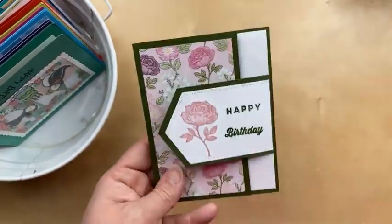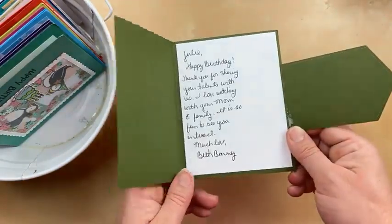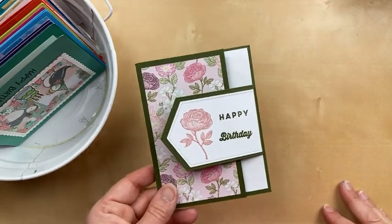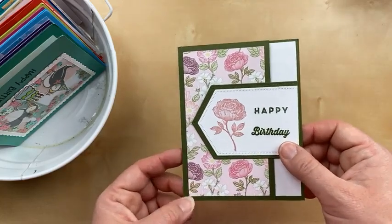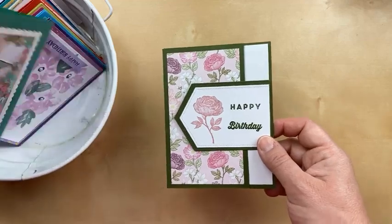Thank you so much. Next up is a card from Beth Barney using the new Wonderful World Designer Paper and stamp set. This is one that you can get during celebration. It's a level 2 gift that you can get for free with a $100 order. Love these colors. Just so beautiful. Thank you so much, Beth.